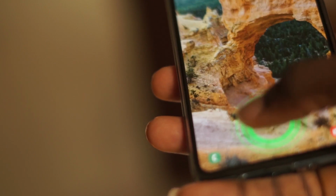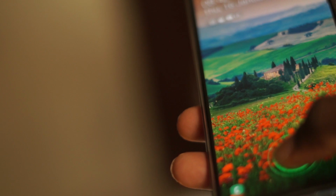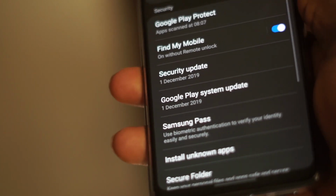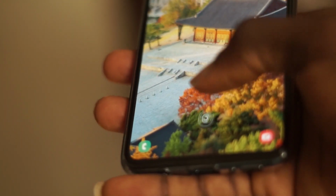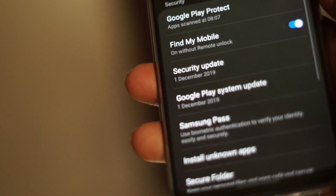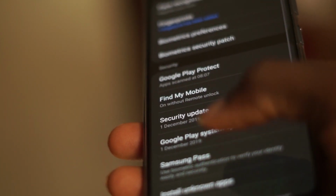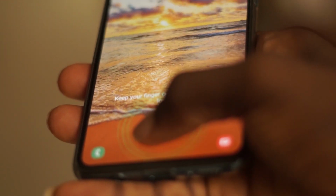Another thing we need to consider is storage. The Samsung Galaxy S9 Plus starts at 64 gigs of storage, and it has expandable storage. So I have a 256 gig SD card inside. But the Samsung Galaxy A51 starts at 128 gigs of storage and also has an expandable SD card storage space. So smartphones now come with a minimum of 128, especially the mid-range smartphones. So here it has an edge over the Samsung Galaxy S9 Plus.